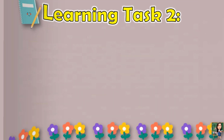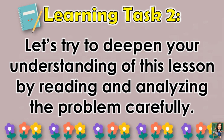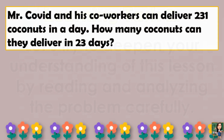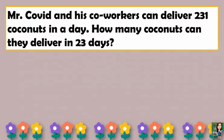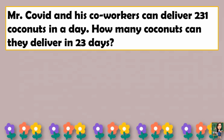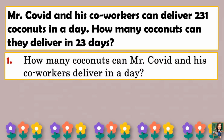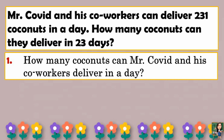1288. Next, let's go to Learning Task 2. Let's try to deepen your understanding of this lesson by reading and analyzing the problem carefully. Mr. Coconut and his co-workers can deliver 231 coconuts in one day. How many coconuts can they deliver in 23 days? First question. How many coconuts can Mr. Coconut and his co-workers deliver in a day?